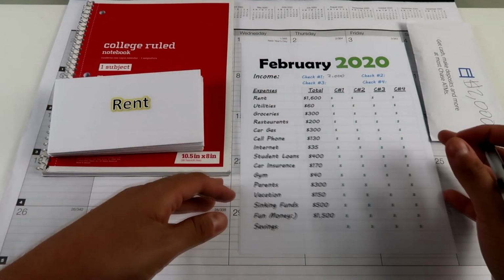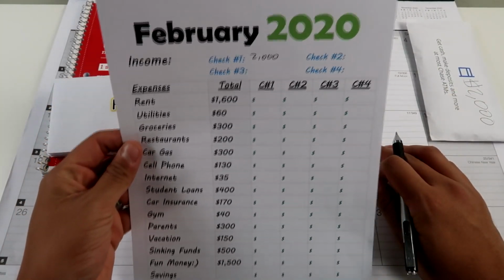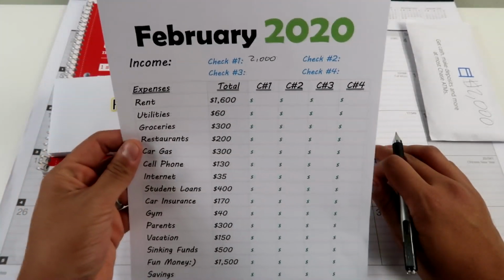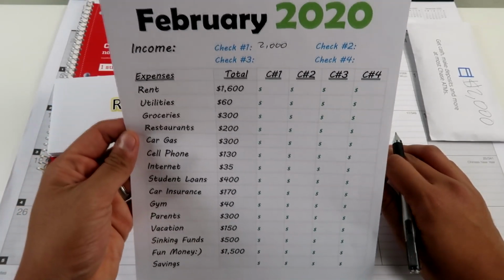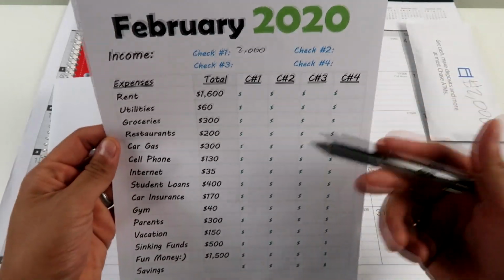Okay, so those of you that are new, what myself and my wife use is a cash envelope system. The sheet that you see right here for February 2020 essentially lists all the expenses that we have for the month. So for example, let me just walk you through so you guys can understand what I'm talking about.